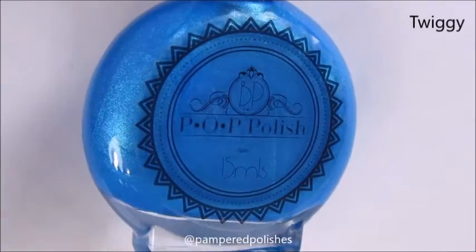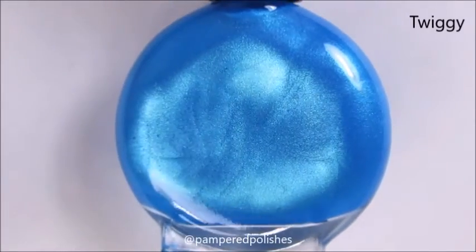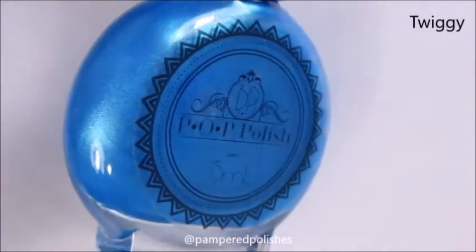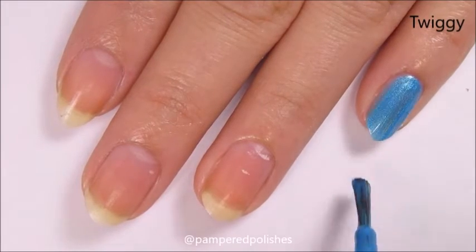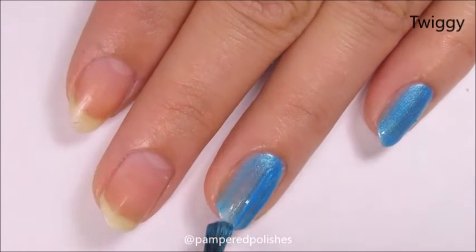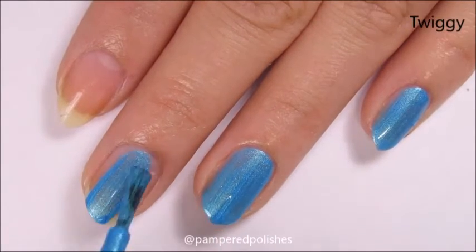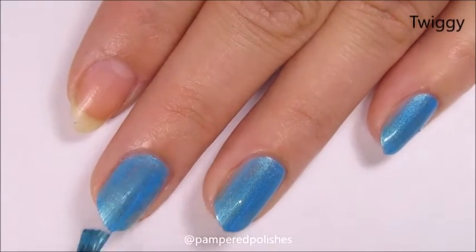Up next we have Twiggy, and this is another bright color, and it's a bright blue that's got almost a baby blue shimmer to it. Here's our first coat of Twiggy. This one covers really well in the first coat. Could almost be a 1-coater if you did it thick enough. Really, really love this color.